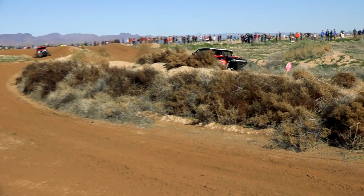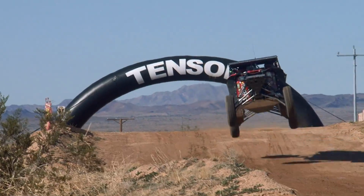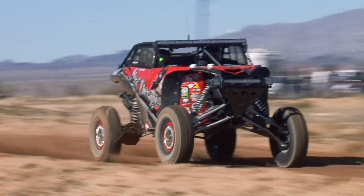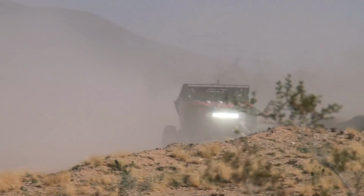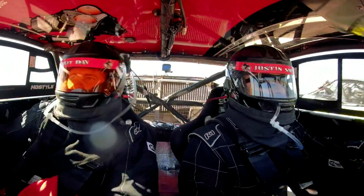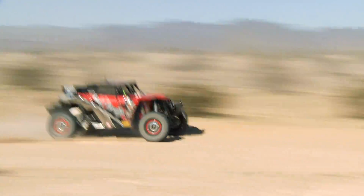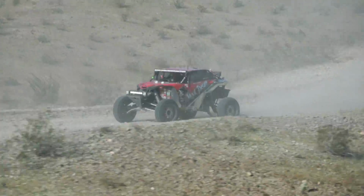We were first out of the infield, sent the car over the jump, landed, felt great, and on we went for the first lap. It was a dusty first lap, so we got caught behind a few cars, but we passed a lot of guys too. Coming into the second lap, we were physically 10th, so we were excited to have gone up 16 spots.